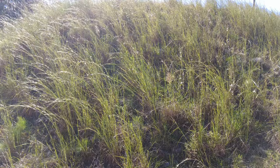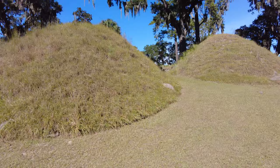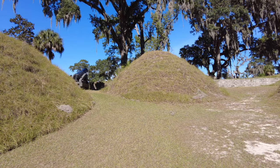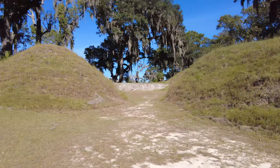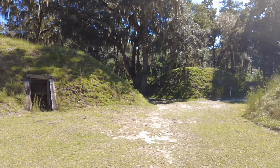This is the backside of the bombproof, and there's the path around it to all the gun positions that face the water. And you can see the big Columbiad gun we just passed up there. And then another gun position there. And then we have some more bombproofs or ammunition bunkers, I'm not sure what, right there. And then we have a path around another part of the fort.